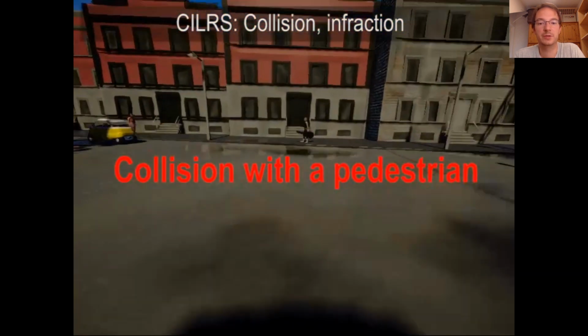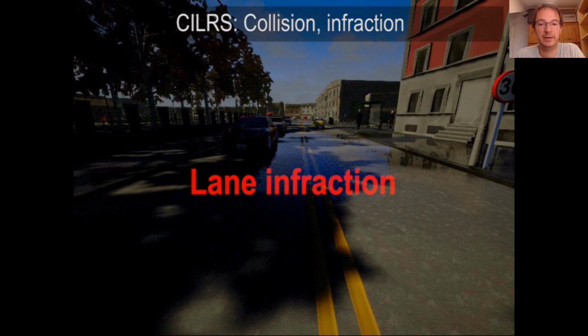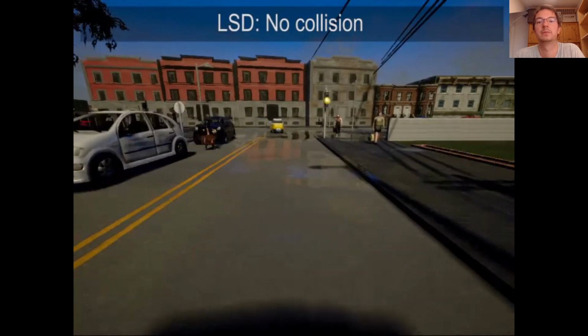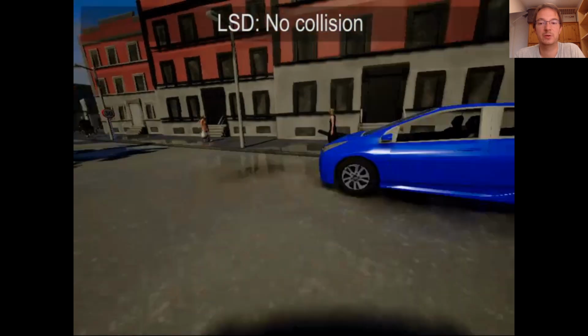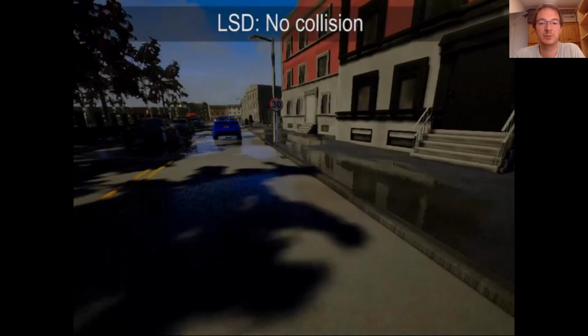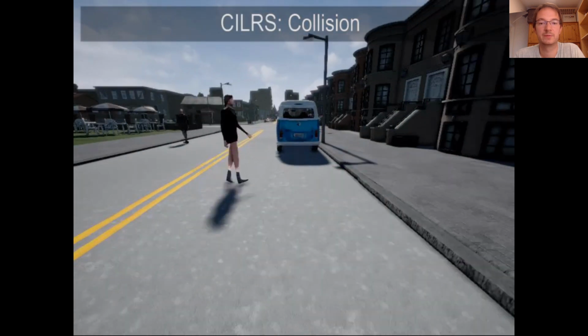Where we observe a collision with a pedestrian and a lane infraction, getting off lane. We tried to produce exactly the same scenarios for our model. You can see it didn't stop correctly for the traffic light, but it stopped correctly for the dynamic objects.